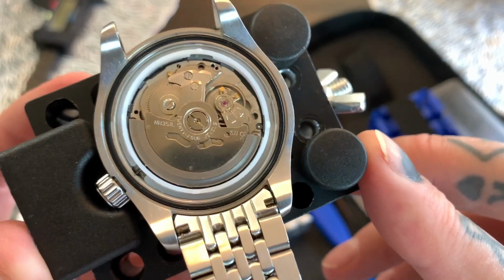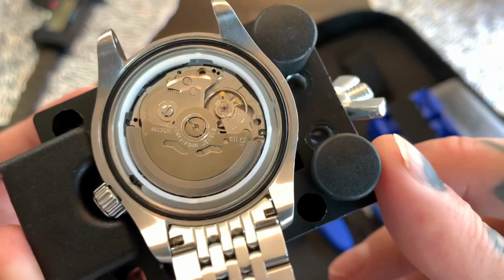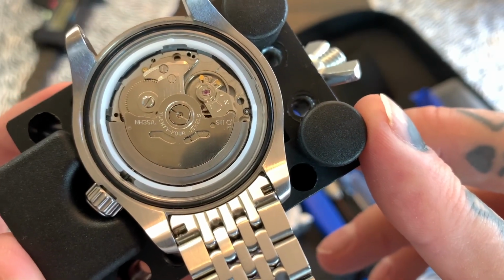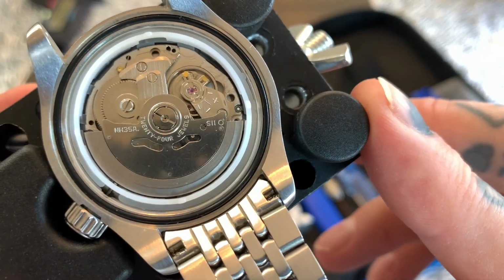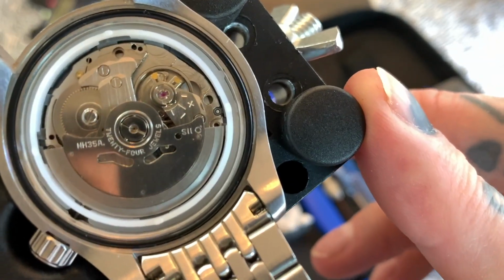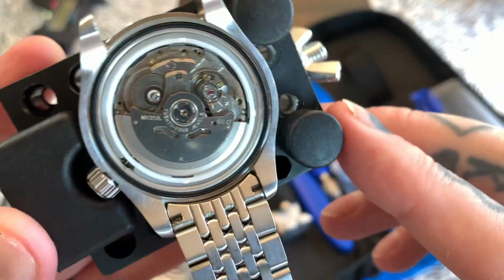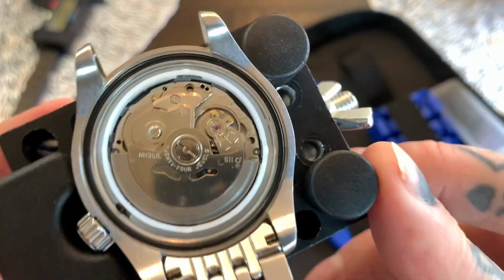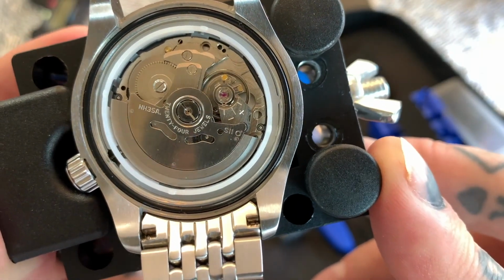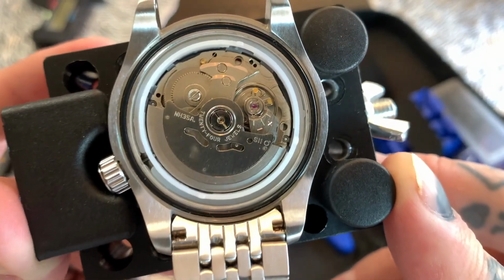Now this movement runs at 21,600 VPH or vibrations per hour. It is hackable, as I already mentioned. It's got a 40-hour power reserve, which means if you do a full wind on this and then take it off and sit it on your bedside dresser, it will run for 40 hours before you have to wind it again. However, if you continually wear it, then the rotor there will power the movement, so you shouldn't have to wind it. It runs anywhere from about minus 25 seconds to plus 35 seconds variance accuracy. Let's get the case back on here and finish up with the review.